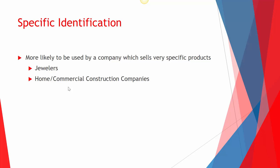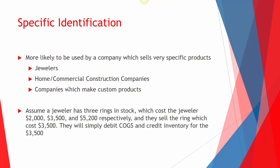All right. Construction companies, right? Think if you're building a home or any sort of building, it's going to be different, right? Probably has its own specific product. Any really custom product company is going to maybe use specific identification. So just as a little example here, a jeweler has 3 rings. One costs $2,000, one costs $3,500, one costs $5,200, and they sell the ring for $3,500. We're not going to use a FIFO, LIFO, or weighted average method here. We're just going to pick, that was the ring that cost $3,500. So they're going to debit cost of goods sold and credit inventory. Yeah, technically maybe they could try to use FIFO or LIFO, but I think the users of the financials would just say, come on, that doesn't make sense. You can really use specific identification here.